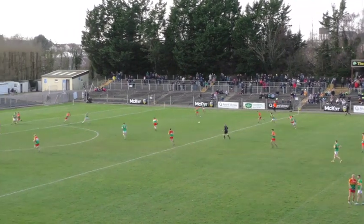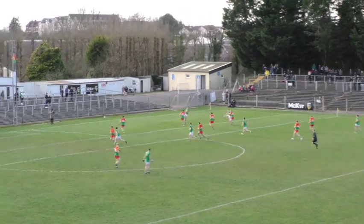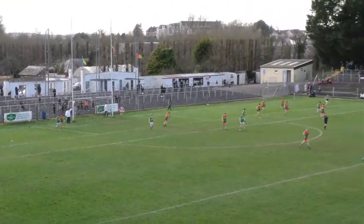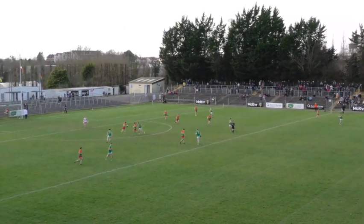Leitrim have walked the ball down inside there towards Jack Heslin, who was absolutely a live wire for them. Gets the ball in towards Keith Byrne. Again, there's an opportunity here. Byrne gets the shot away. The angle looked acute. Oh, there's nothing acute for this man. Another point there. So Leitrim lead by 2 goals and 9 points, Carlow 10 points.